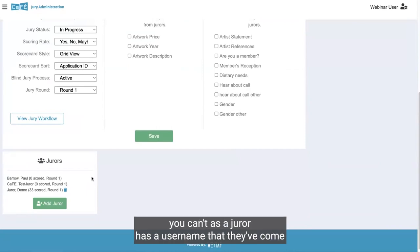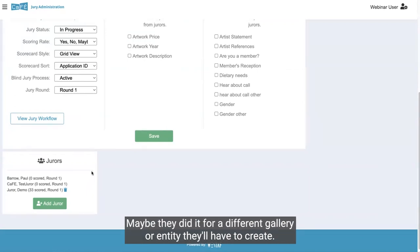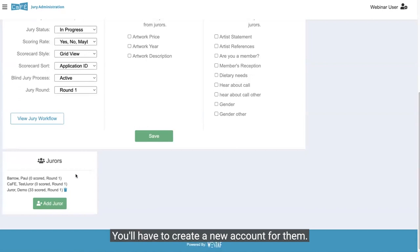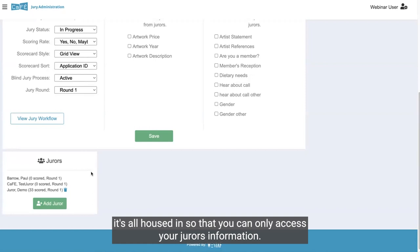You can't reuse a juror account across organizations. If a juror has a username from coming to CaFÉ and judging entries before, but not with your organization, maybe for a different gallery or entity, you'll have to create a new account for them in that case, because you can't reuse the same juror account for multiple different organizations. It's all housed so that you can only access your jurors' information.